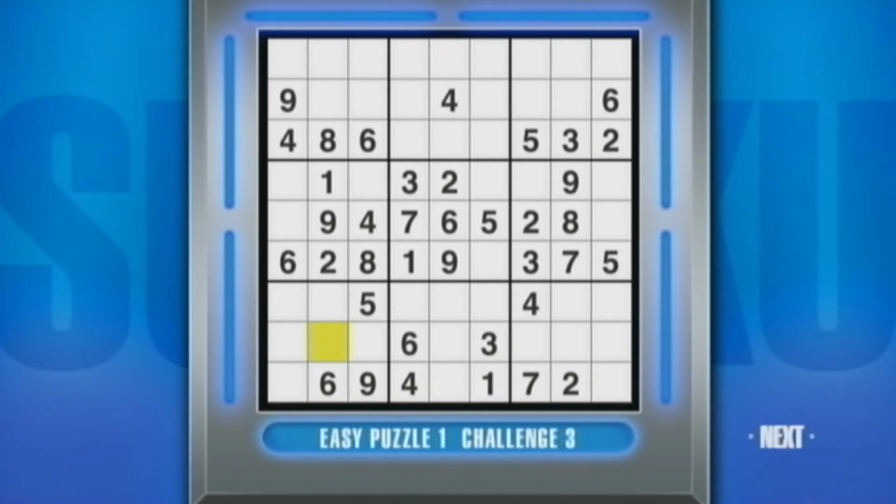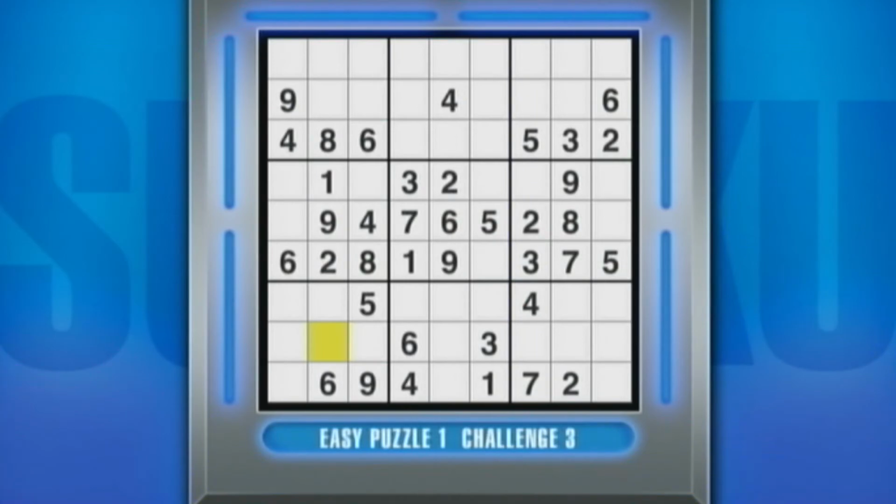Your target square is in column 2, row 8. I completed this challenge in 2 seconds. 5, 4, 3, 2, 1. The answer is number 4.